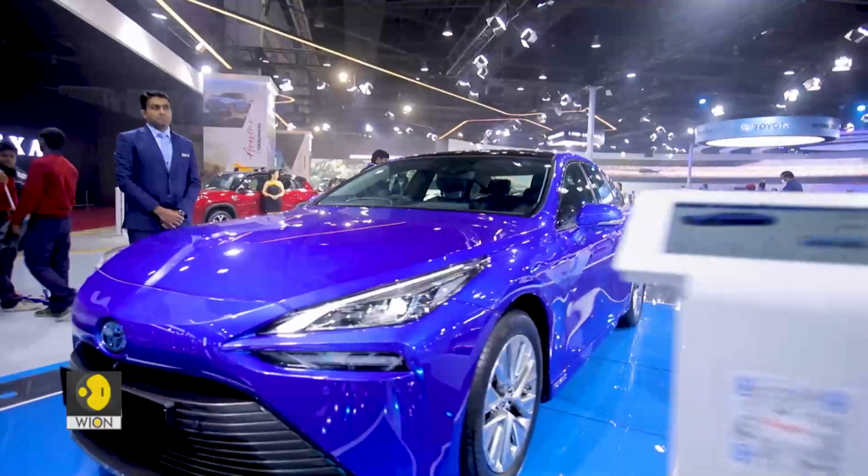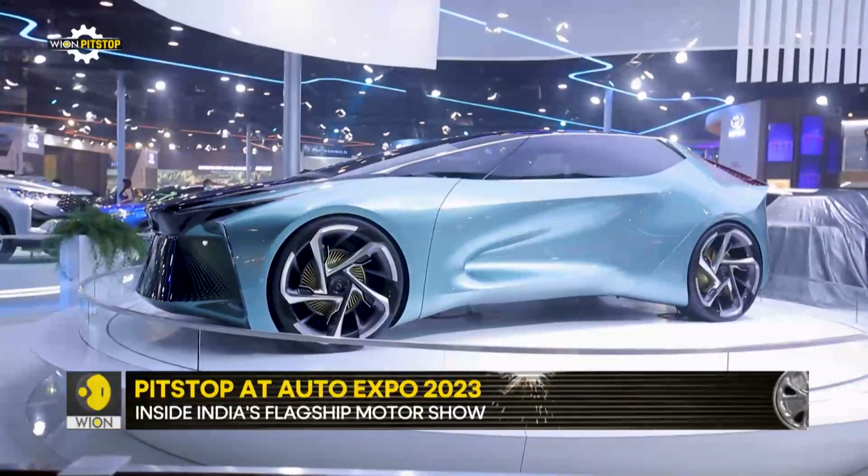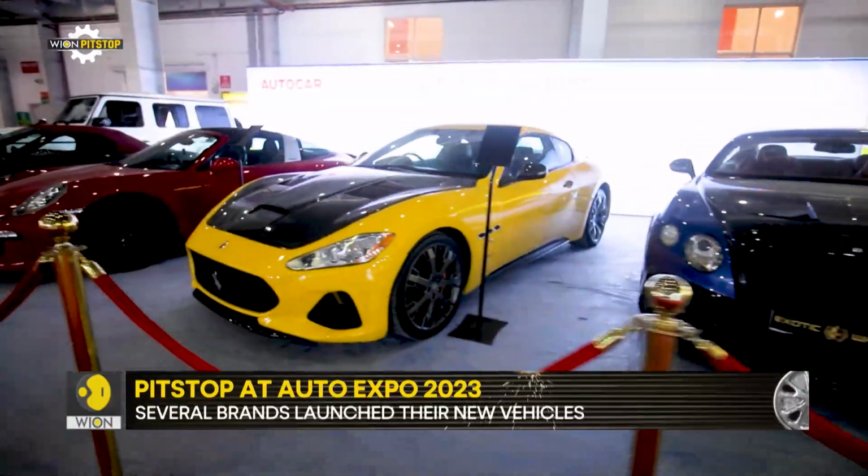The Auto Expo happens once every 2 years and is a congregation of the entire automotive industry in a space where the past, the present and the future converge in a very harmonious way. And what better way to start this special episode than being at the Tata Pavilion.